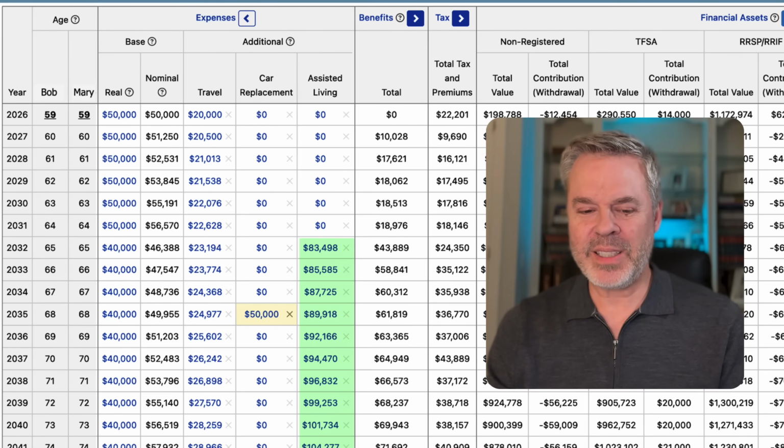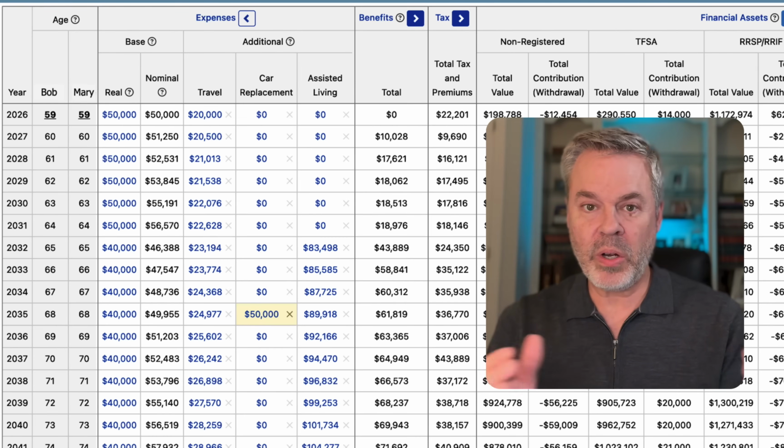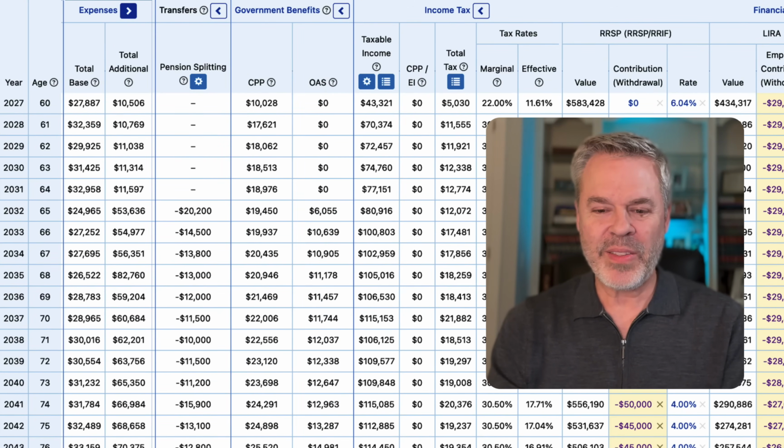I'm just trying to show you the detail here, that we're being very careful about what all the expenses are, what you're going to add, and what is going to be subtracted at certain times of your life. Let's dig into this withdrawal strategy.